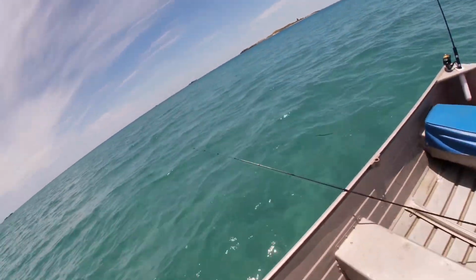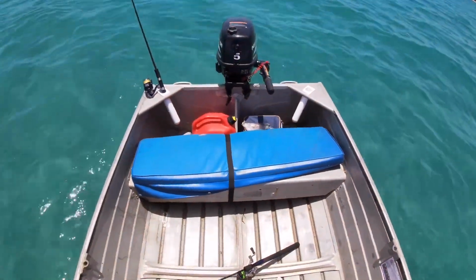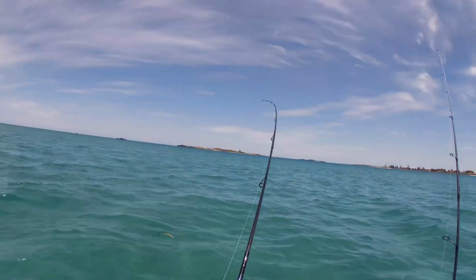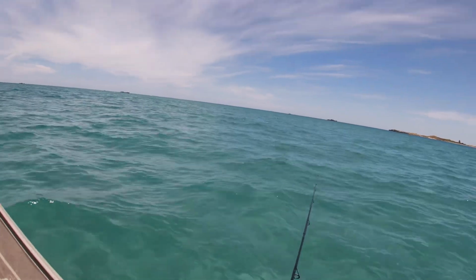Out, guys. So we've just dropped the anchor. We're in some complete sand around here, and we're looking for some King George whiting and some sand whiting, and that rod just went off. Oh my gosh, already. So yeah, that's what we're looking for, and hopefully we can get a couple.